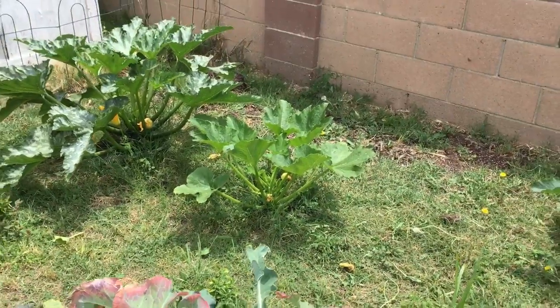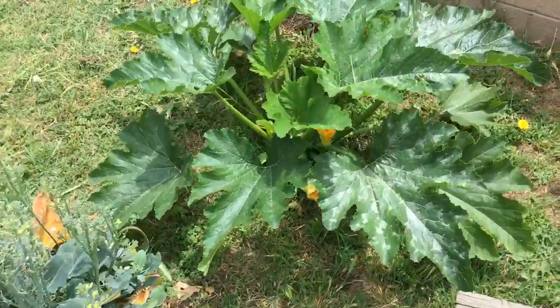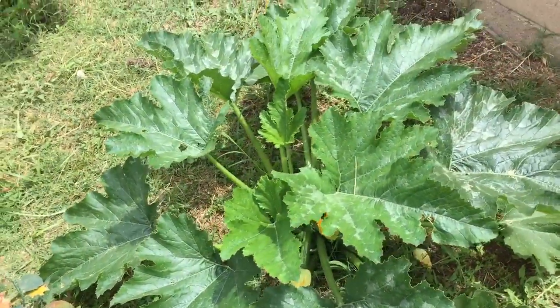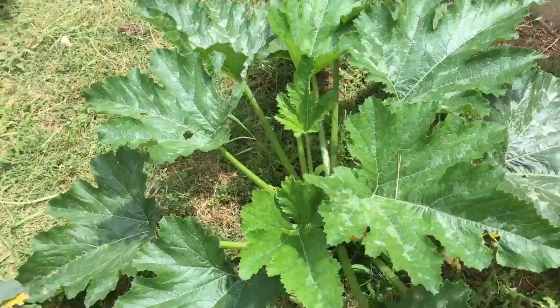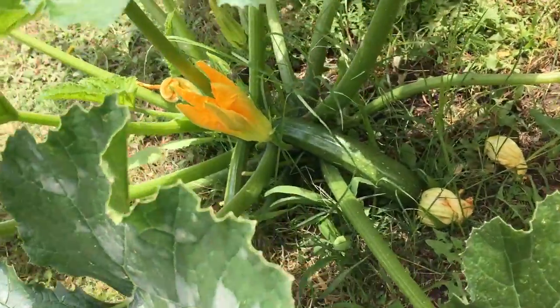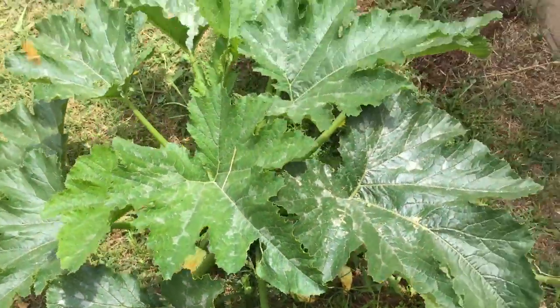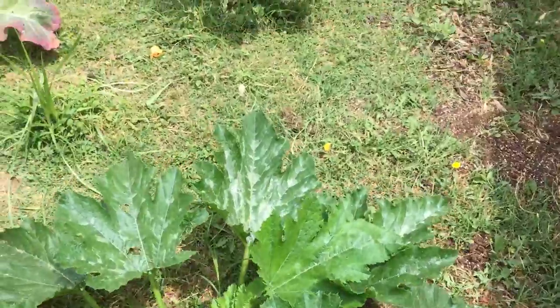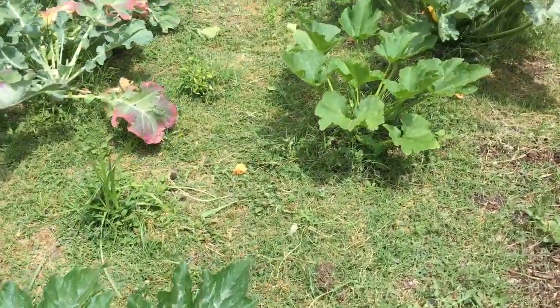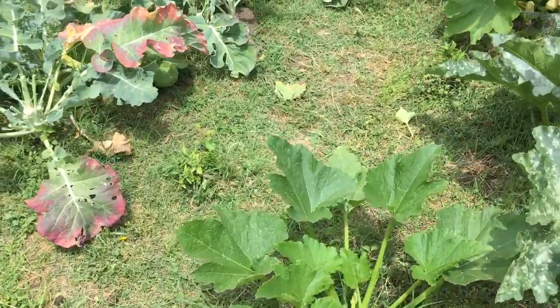That one did not get a cage because I only got 6 of them. This one so far is without a cage, and the gopher has not gotten it. There's a nice zucchini down there, actually. Look at that sucker. I've actually probably been letting them get too big, but hey, I don't care. They cook up fine.